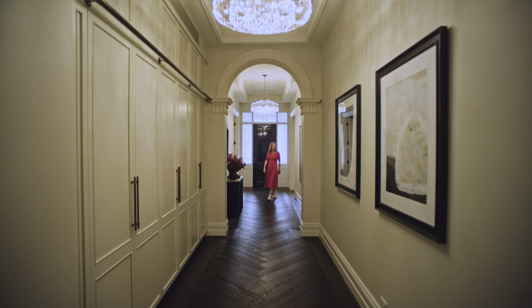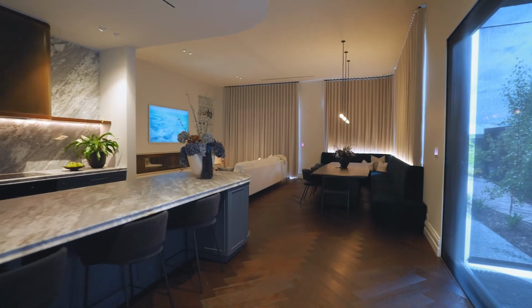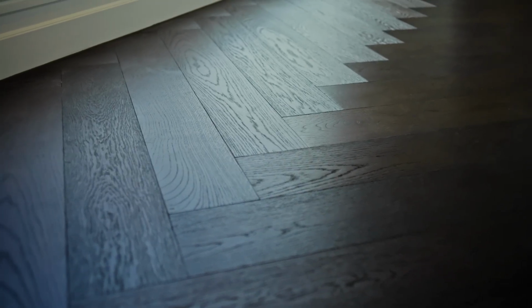Tongue and groove Penza flooring is the heart of the internal compilation, one of the first things selected for the home, where the herringbone pattern catches the light differently and creates an interesting optical illusion, making the floor look two-tone.